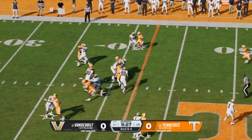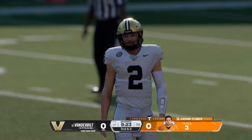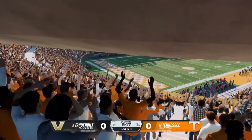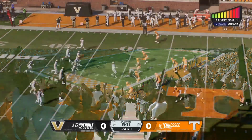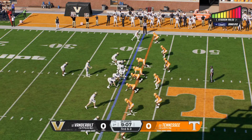Here comes a handoff. That's a nice wrap up there by the junior. You know, in the era that we live in right now, everybody wants to spread the field around, try to create space, try to create one-on-one matchups, and the defense has countered over the years by trying to play out wide. But here's a great example. The defense has the ability to play wide, but still be solid at the line of scrimmage and not give up big run plays.